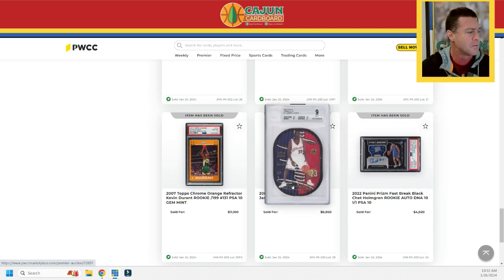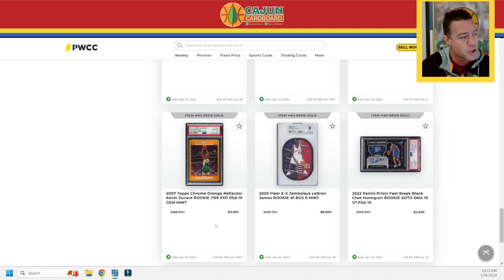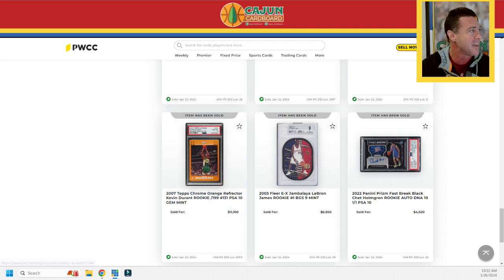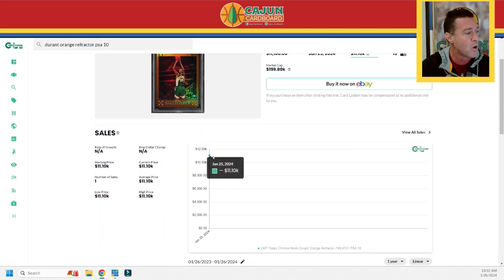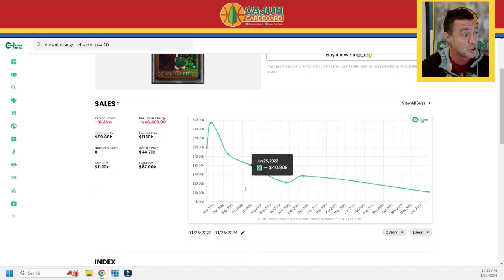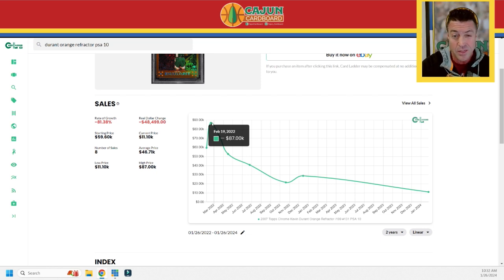The first card we're going to look up is this 2007 Topps Chrome Orange Refractor Durant. These were serial numbered to 199. This is a PSA 10. It sold for $11,100. That is the only sale of this card in the last year. In the last 2 years, as you can see, the card once hit $87,000.